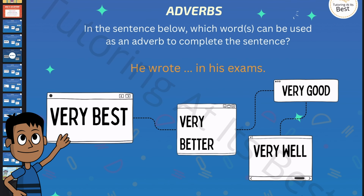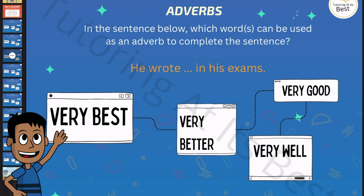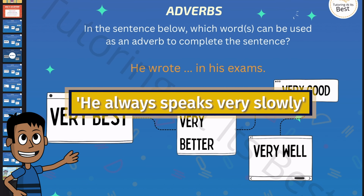He wrote in his exams. So would you say he wrote very best in his exams? He wrote very good in his exams? Now, if you haven't seen the video on adjectives, I would highly recommend you doing that. But as you can see here, the word well is the adverb of good. And very is used as an adverb in this sentence. And it can also be used as an adjective as well.